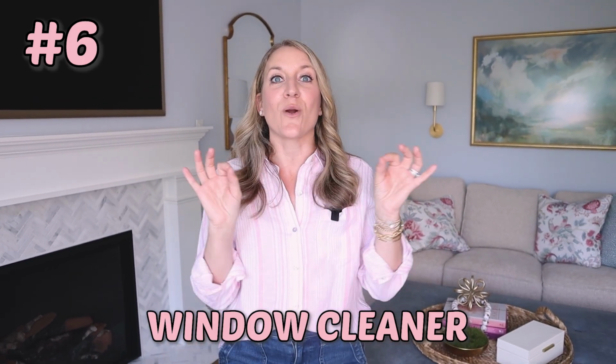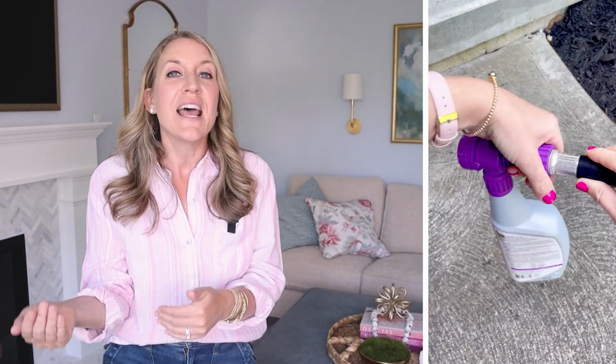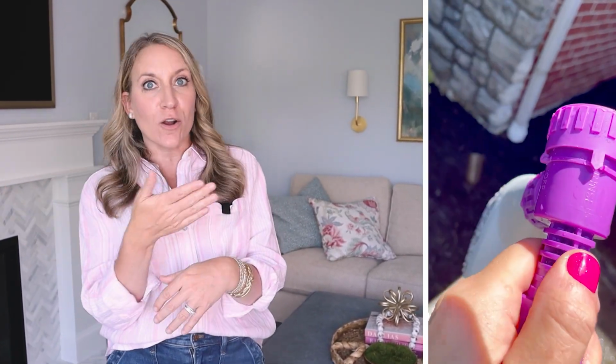Number six, I have definitely shared before in a list of cleaning must-haves. This is the only way to clean your outdoor windows. This bottle by Rejuvenate hooks onto your hose, and you can turn the dial one way and water comes out of the hose, turn it the other way, the cleaning solution comes out. So you just stand back, spray it on the windows, and then turn the dial to the hose and then rinse. That is it. Let it dry. It'll dry streak-free, gets rid of dirt.